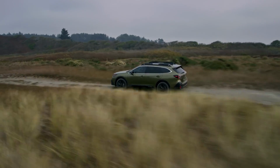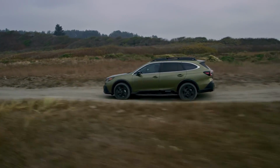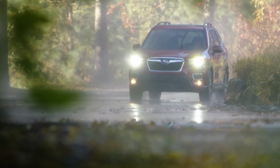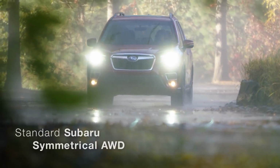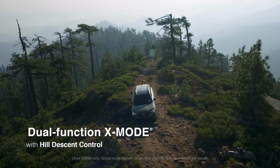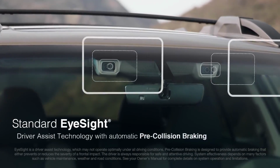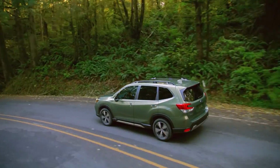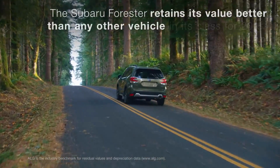Number 7, safety. When it comes to safety, both the Forester and Outback are at the top of their class. They both have symmetrical all-wheel drive with torque vectoring. They both have X mode, hill descent control, and more importantly, EyeSight. And if you're not familiar with EyeSight, you get adaptive cruise control, lane keep assist and sway warning, pre-collision braking, and pre-collision throttle management. So in this category, it's really a toss-up because they're basically equal.